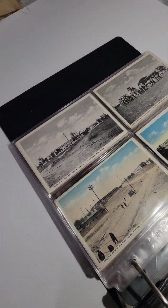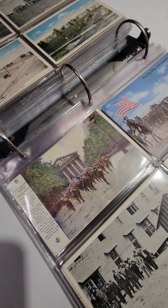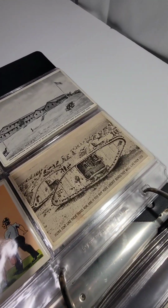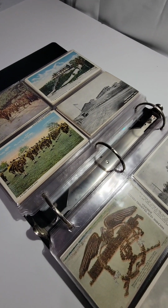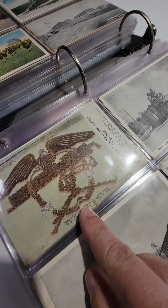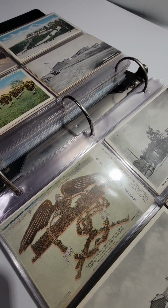And the other book, I believe, is the one that has some of the German photographs in it. The actual photographs, not just postcards. Another one with the tanks. That's really neat. The Machine Gun Training Center with all the troops forming the emblem.